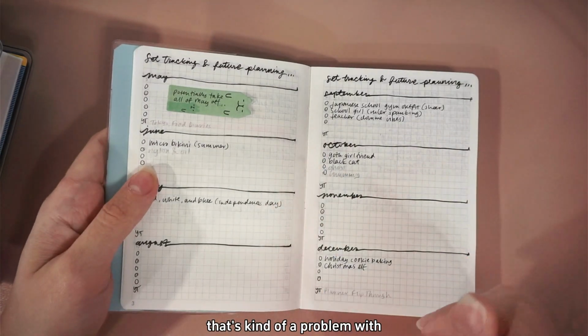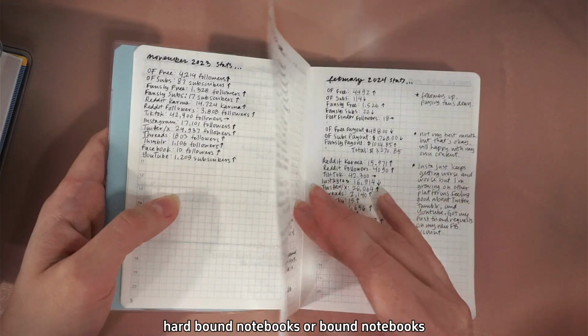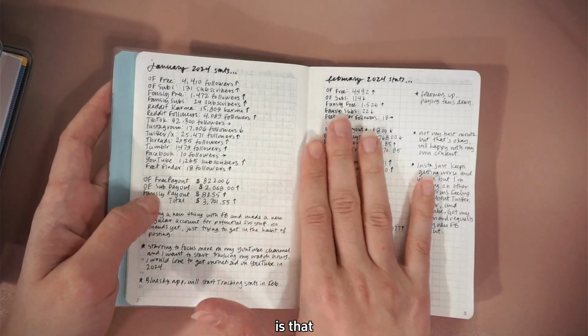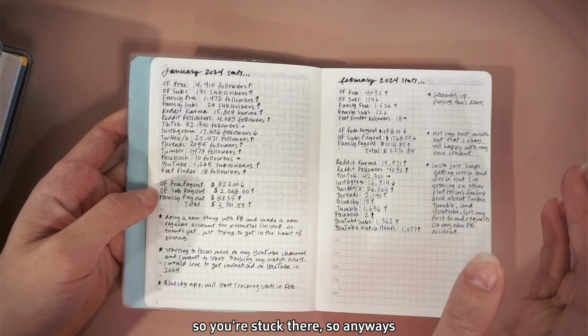That's kind of a problem with hardbound notebooks or bound notebooks, is that you can't take pages out. You can't start over. So you're stuck there. So anyways, let me know.